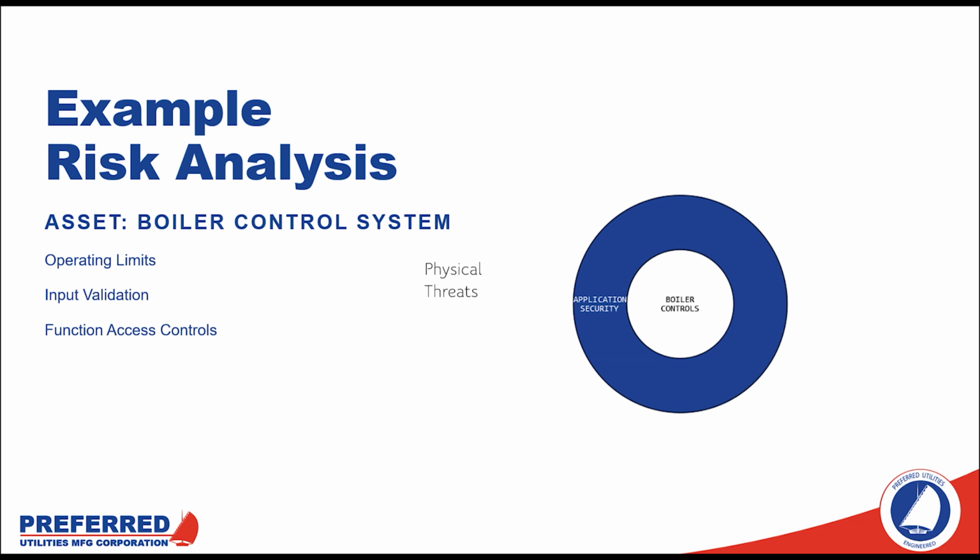So to start with the risk analysis, the first thing that we're just going to do is a very simple analysis for physical threats. So when we're looking at our boiler controls, you can see that's in the center of the circle here. The first line of defense for those controls are your application security features. And with the boiler control system, that's going to be something like your operating limits, your high steam pressure switch, your high water temperature switch, your low water level switch, all of these interlocks that will physically prevent the system from operating in the event that one of these switches is not working or it is in a trip condition.